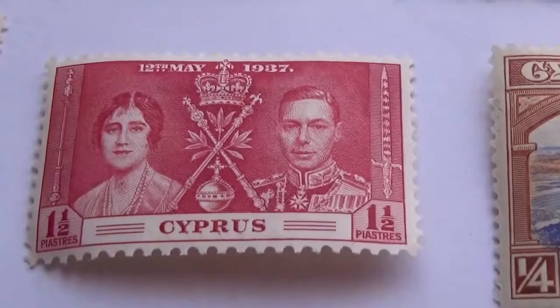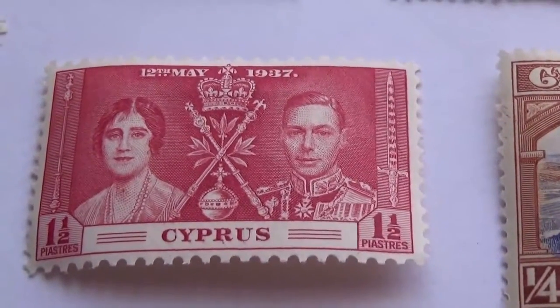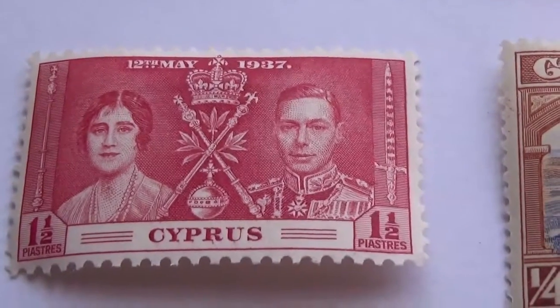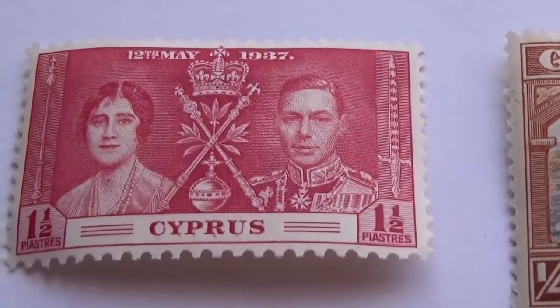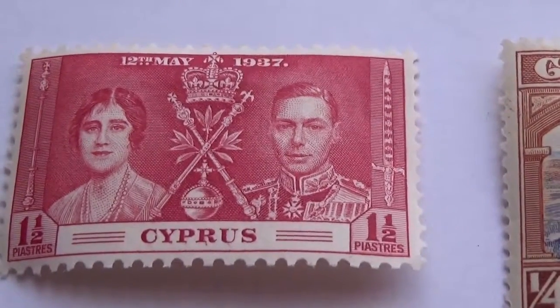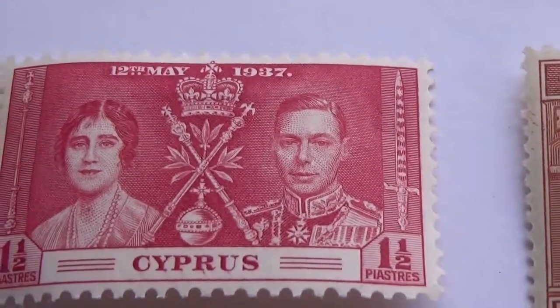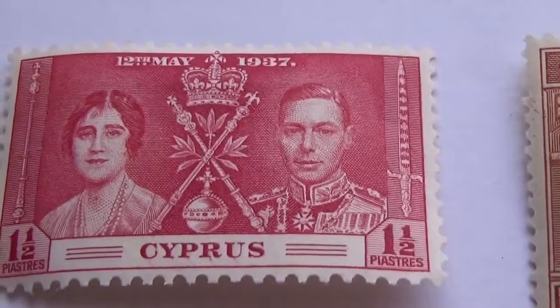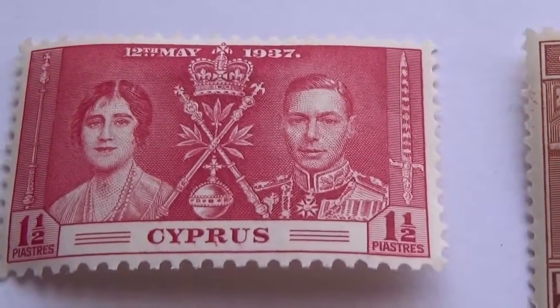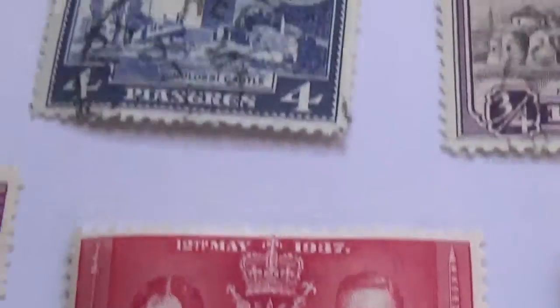Okay, today let's take you through some stamps from Cyprus. That's a very nice royal looking stamp. It's a 1.5. Very nice. It says 1937. Alright, let's take you through all of them.